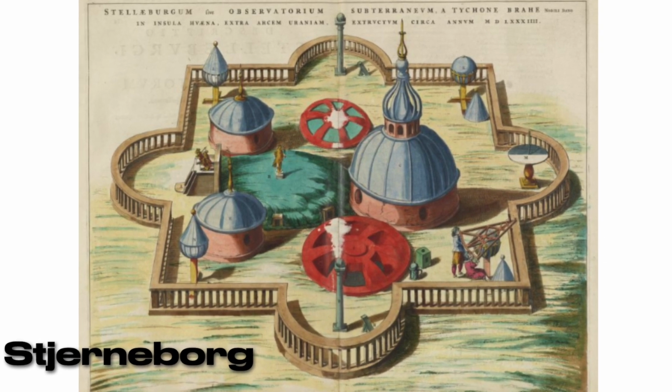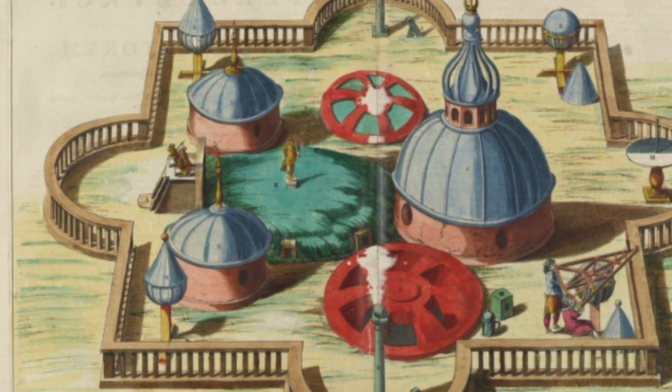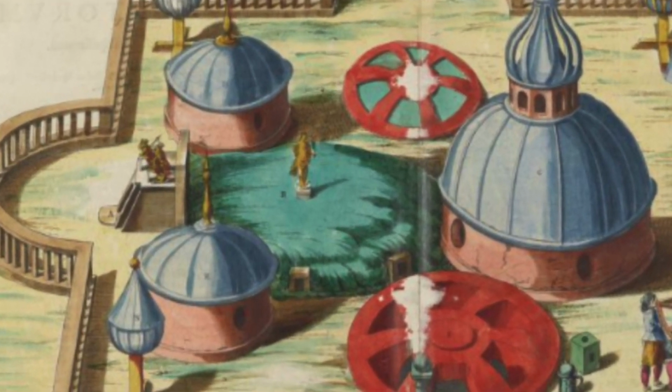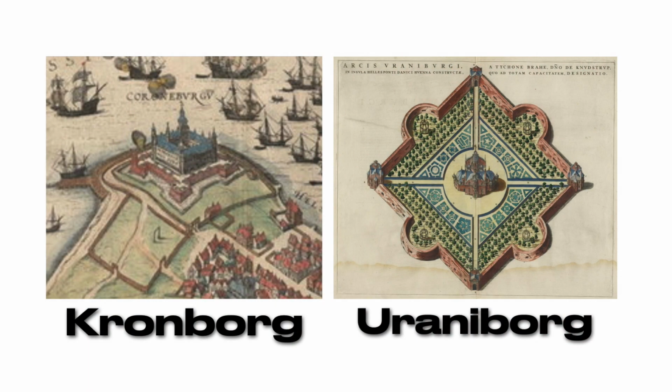On the roof of Stjerneborg's warming room was another automaton statue, this one of Hermes Trismegistus as Mercury. Historian John Robert Christensen sees Uraniaborg as a satellite of Kronborg Castle, calling the combination of the two a site of courtly Renaissance culture comparable to the England of Bacon and Shakespeare under Queen Elizabeth.